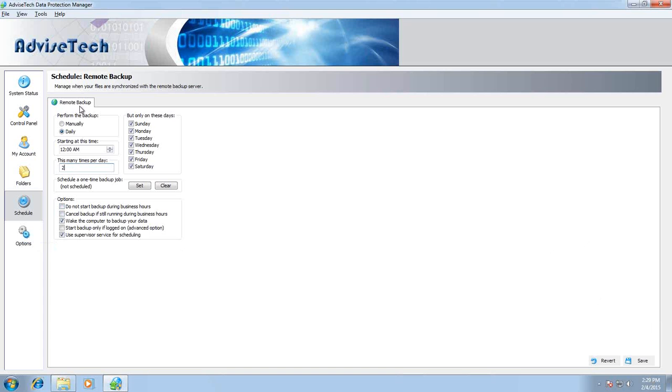Notice here it says remote backup. There would be 2 other tabs here if these destinations were set up, and I could alternate what time those back up depending on the destination.